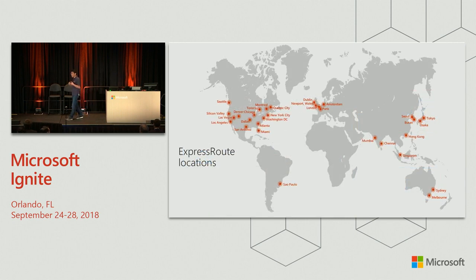Now, you can connect to us in many locations. We also added some locations recently. These are the green dots. We have more coming up. We select these locations based on customer demand and also based on availability of Azure region. So every time you hear us announce a new region, rest assured we'll set up an ExpressRoute location next to this Azure region.